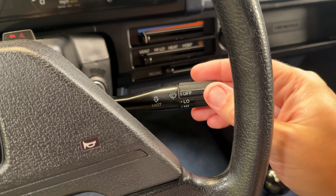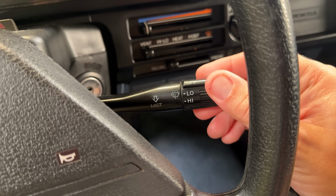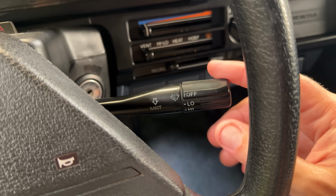So, with that in mind, what does this car have? The answer is pretty much only what the government mandated. For example, you have windshield wipers in this car, but no intermittent wipers. You can pretty much turn them on or off, although there are two speeds, low and high, which is a wonderful luxury.